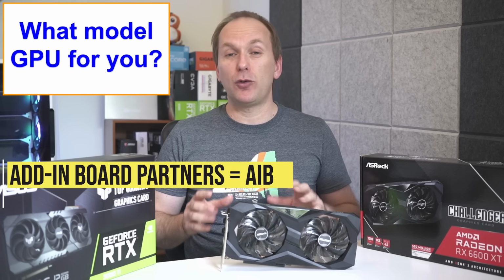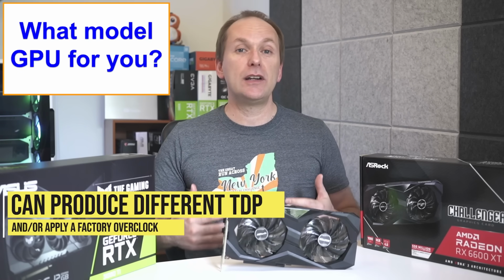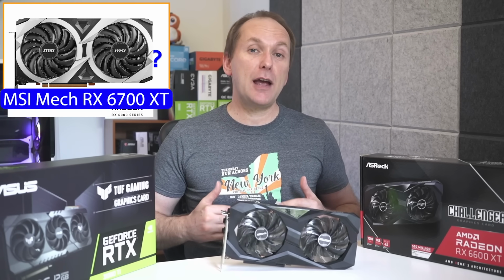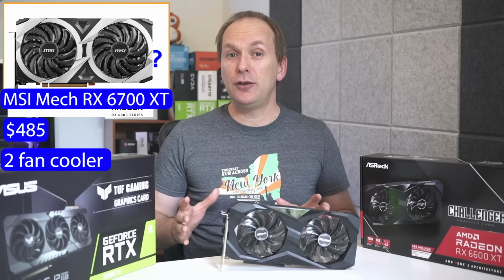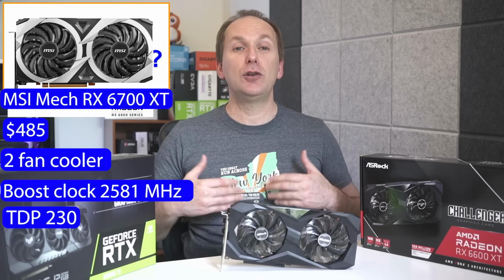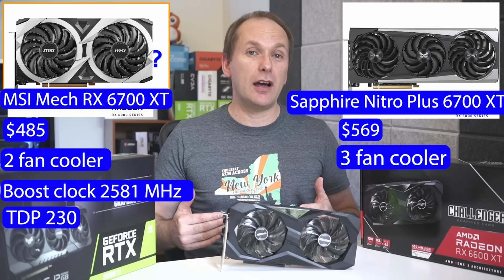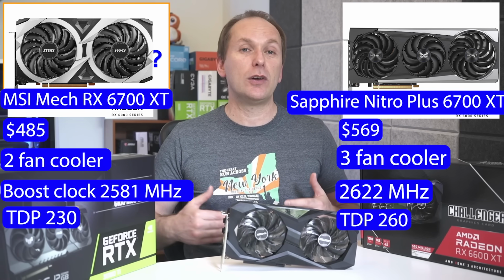The other thing that's specified is the base and boost frequencies. But the add-in board partners, or AIB for short, like Gigabyte, MSI, and ASUS, can create models that increase the TDP and/or apply a factory overclock to the GPU, as well as designing the cooler itself. For instance, the MSI Mech Radeon RX 6700 XT currently sells for $485, has a 2-fan cooler design, a boost clock of 2581 MHz, and a TDP of 230 watts. For $569, the Sapphire Nitro Plus RX 6700 XT has a 3-fan cooler design, a slight overclock to 2622 MHz, and about 10% more power at 260 watts.